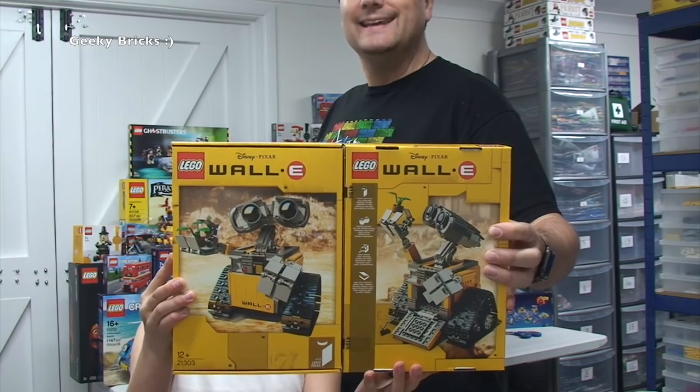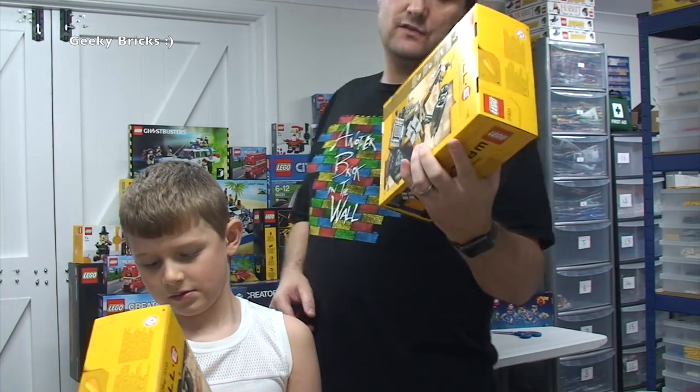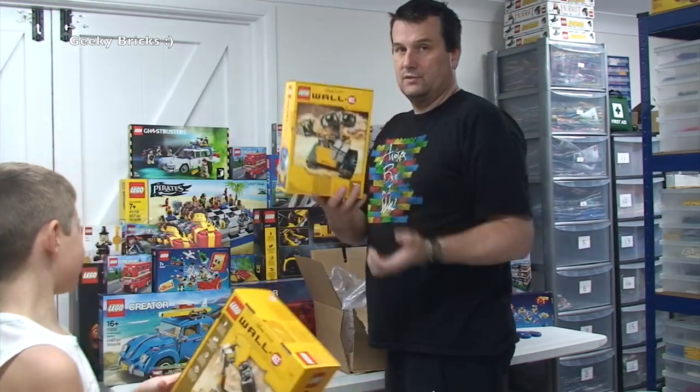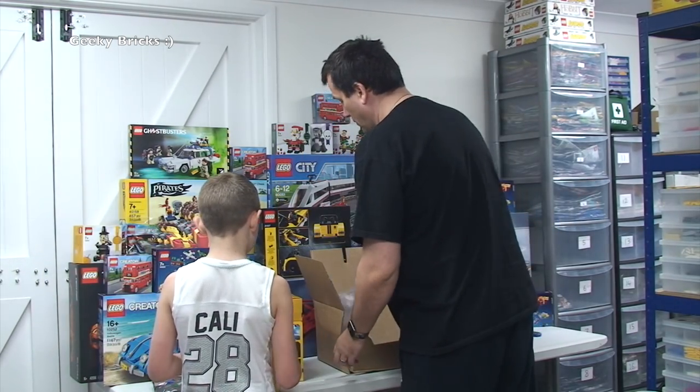And we have got two, hold yours up, Ethan. Two of the Wall-E. Two of these, because they are being discontinued at the moment. It might even have gone by the time this video goes up. I can't remember. But they'll be going into my Bricklink store again for future investment. People can buy for me sometime in the future if you want to.